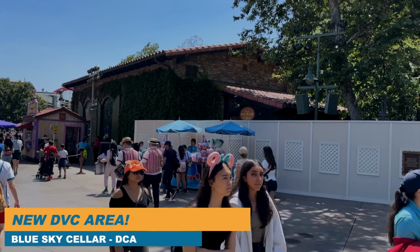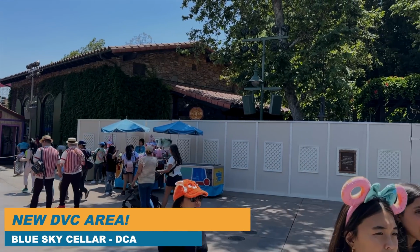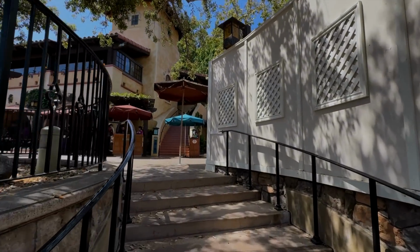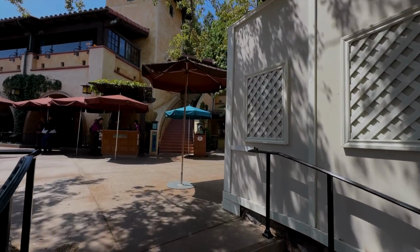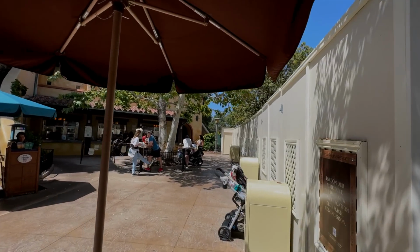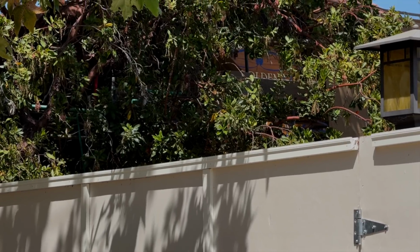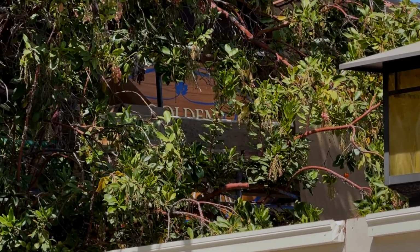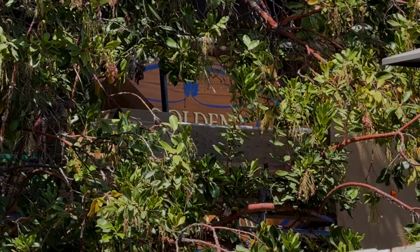Just checking in on Blue Sky Cellar. They're turning this into a DVC station. No real progress here. It's been in this shape for quite a while, but we haven't really updated anybody on things here. Nothing observable is happening here. I can't see any kind of progress, but I did see it's golden something. I'm looking at those letters. I can't remember if that was there before or not, but I'm pretty sure that's golden, right?